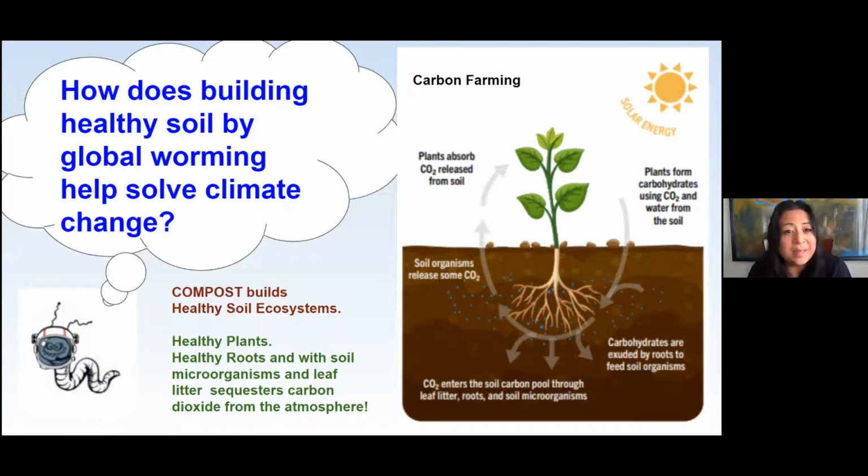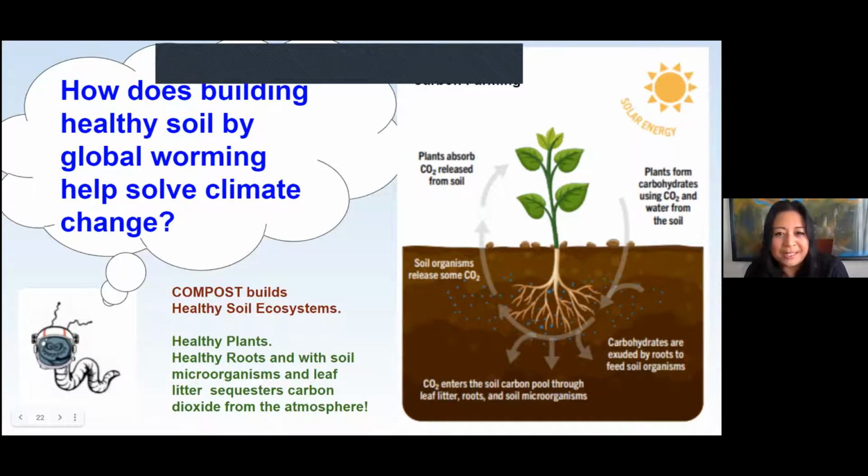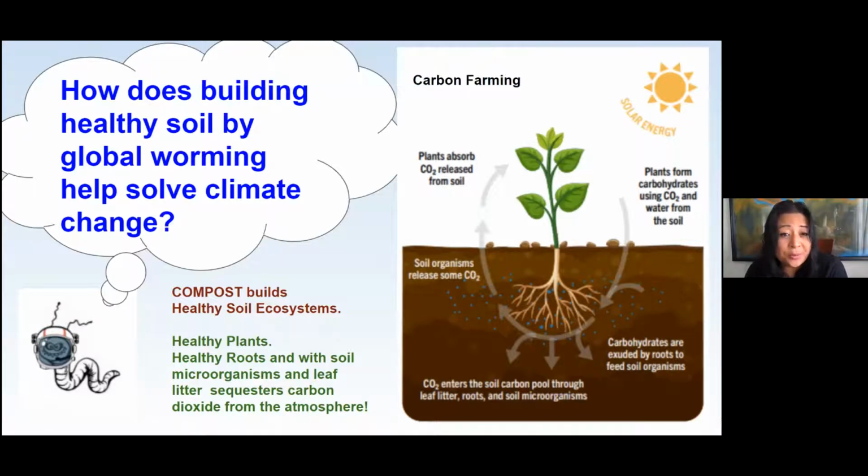So feed your soil worm compost, and that compost feeds those plants and microorganisms. But in addition, another way that worms and worm compost solve global climate change is when you use worm compost as an alternative to synthetic fertilizers, you are solving global climate change. Because when you use synthetic fertilizers or herbicides, they harm, if not kill, those amazing microorganisms that play an important part in storing carbon in the soil.